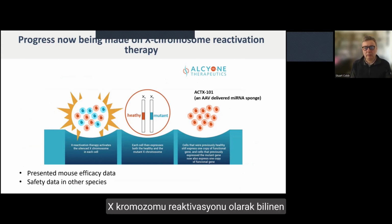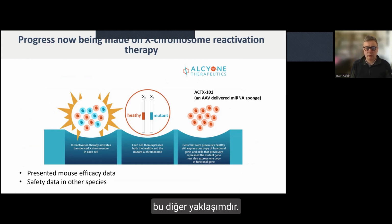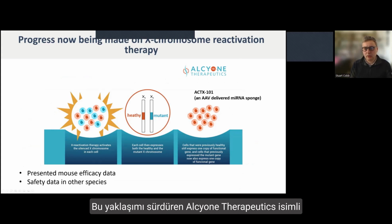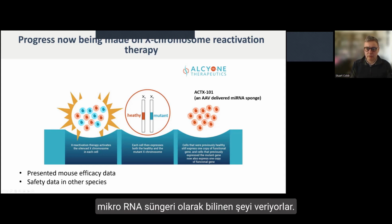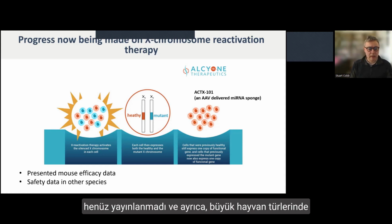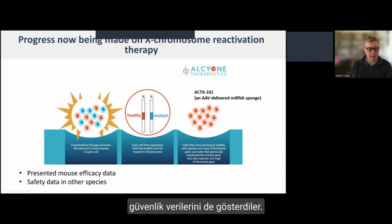Other data that's been presented in the public domain is this other approach, what's known as X chromosome reactivation. So there's a company, Alcyone Therapeutics, who are pursuing this approach, and their drug, ACTX-101, is essentially an adeno-associated virus. So it's a gene therapy virus, but instead of delivering a therapeutic gene, they're delivering what's known as a microRNA sponge. And the idea of that is to really switch back on the healthy copy of MECP2 that is in the cells that basically normally lack MECP2 function in girls with Rett syndrome. So they have presented mouse data at scientific meetings. It's not been published in papers yet, and they've also shown safety data in large animal species.